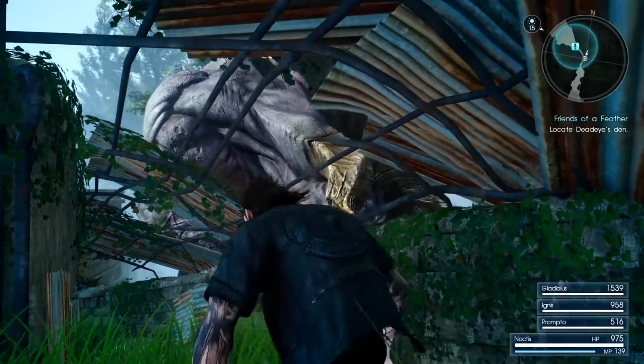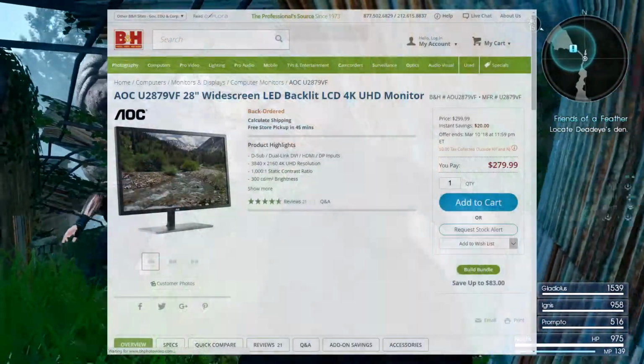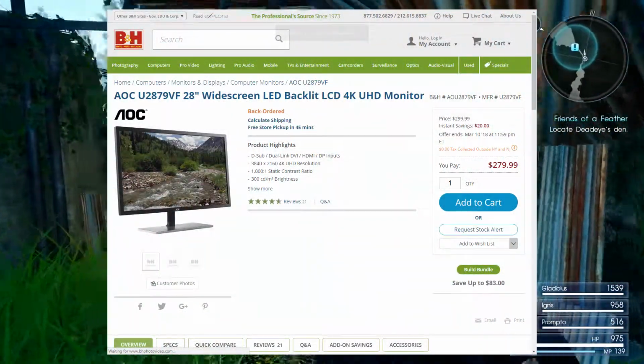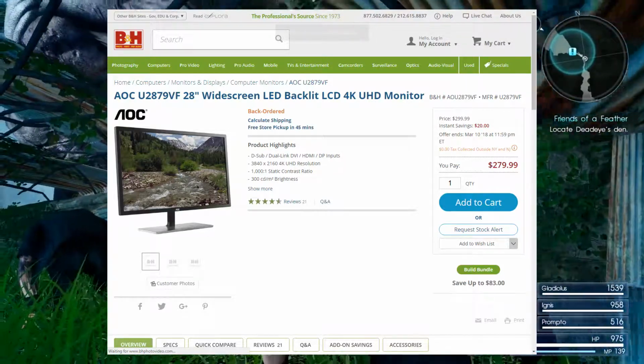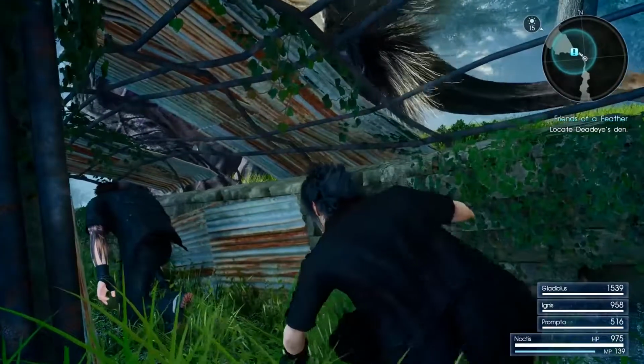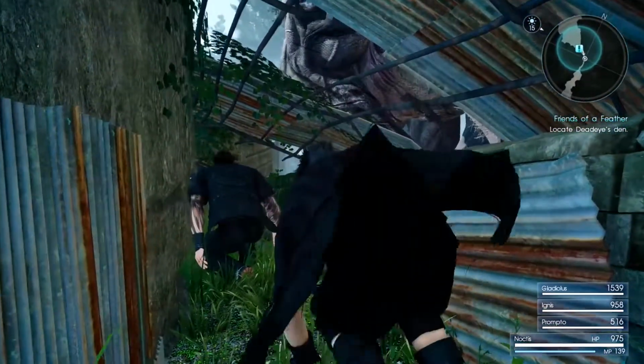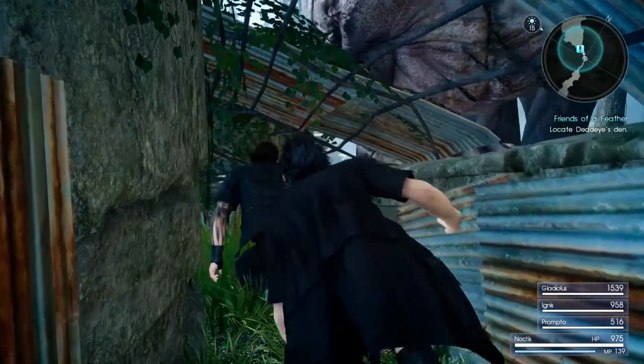As for 4K screens, the best one I could find is the AOC 28-inch 4K monitor. It's not an IPS display, and it doesn't have built-in speakers. It only has HDMI, DisplayPort, DVI, and VGA ports. It has a 1 millisecond response time and a 60Hz refresh rate, just like the previous one. It supports AMD's FreeSync, and it's a TN panel.